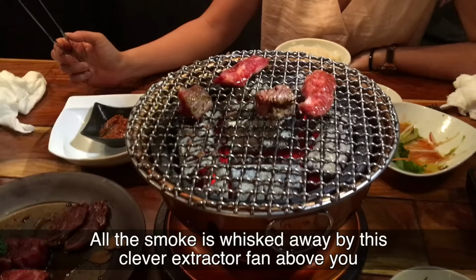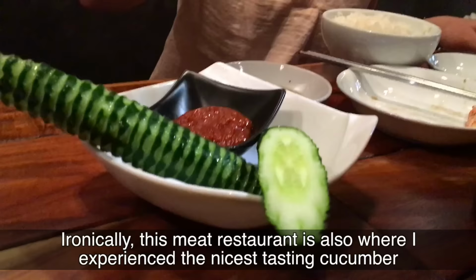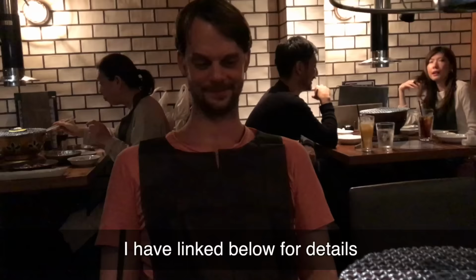Ironically, this meat restaurant is also where I experienced the nicest tasting cucumber. I have linked below for details.